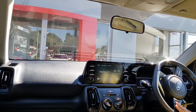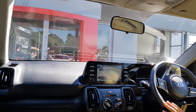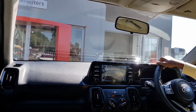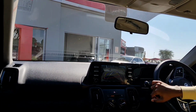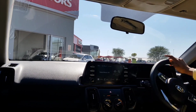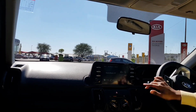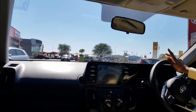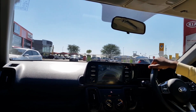The boot space is also bigger than the competitors in this car. I think it's around 392 liters. The others are way below, but that is on paper, because it depends on how the boot is actually designed. Another thing that will inform you is the after service you get from the dealerships, and the service you get prior to buying, because you're going to be comparing with the competitors as well. How they treat you is going to inform a lot on where you buy, because the cars are equally matched.